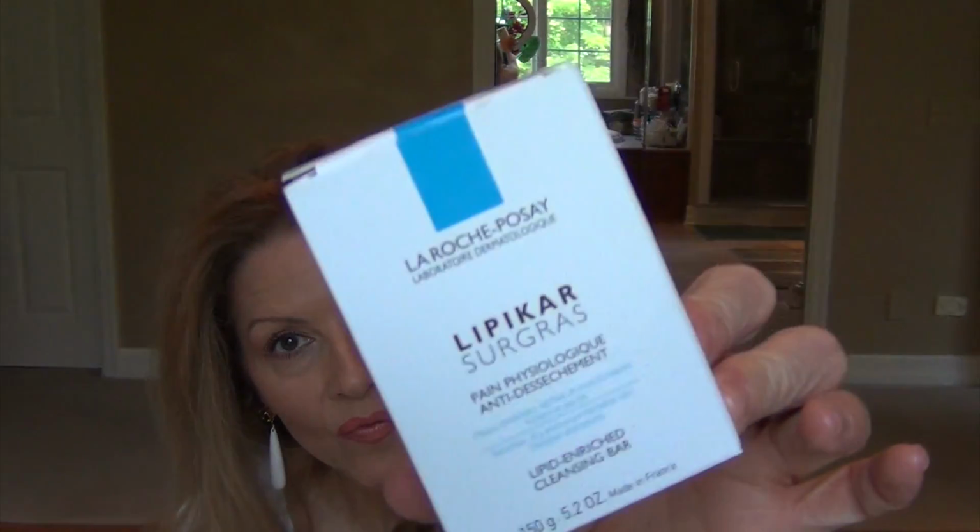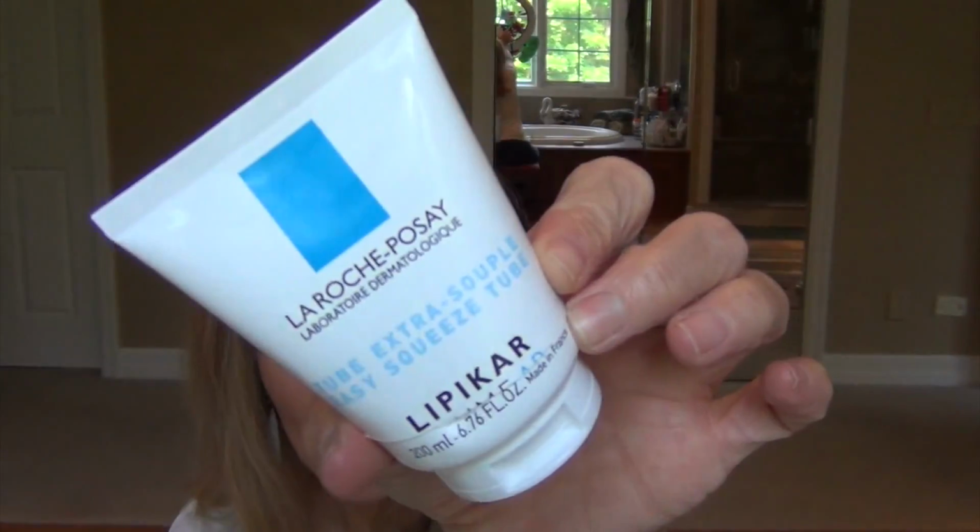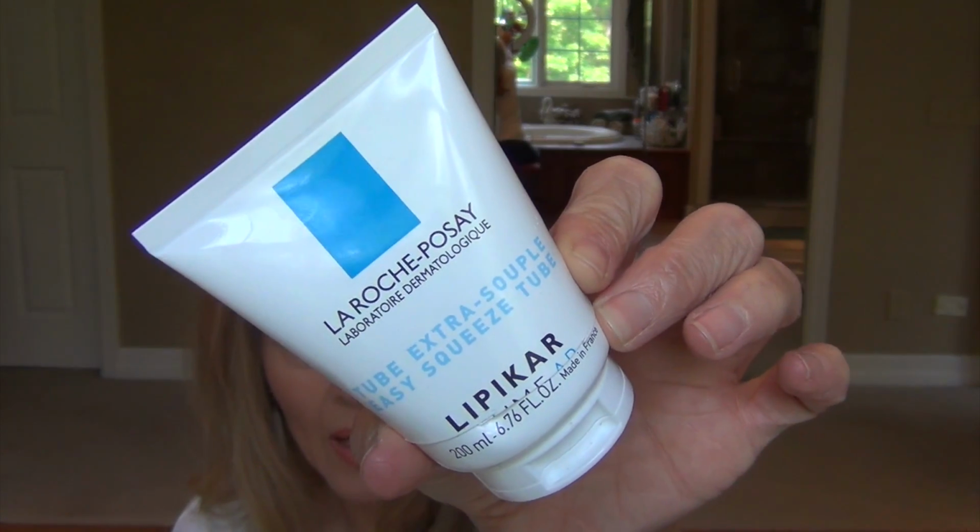This is the Roche Posay Lipikar Cleansing Bar, and let me see the English side. Sensitive, dry, uncomfortable skin. This was fabulous. I said to Joelle in an email, oh my God, this is saving me. Wonderful, wonderful soaps. And I also used up a tube of, I cut the tube and it's in half now, of the Roche Posay Lipikar Body Moisturizer. This was fabulous. Just fabulous.